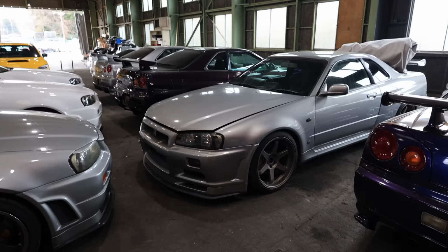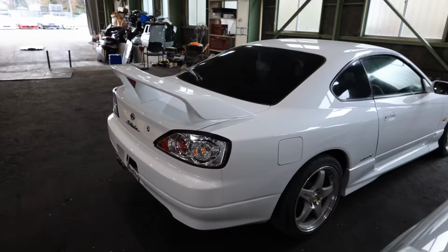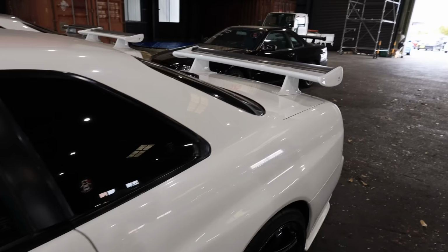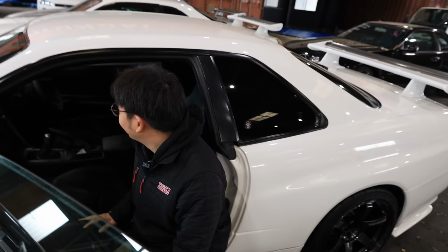Including mine. The only car that's for sale right now is this one right here. What's that? It's a base model, 2001, but it has aftermarket twin turbos. It has the V-Spec 2 seats? Well, this is the Koki. Oh, the Koki color seats. Yeah. The Nismo steering wheel, which is pretty, very pretty. That is so cool.